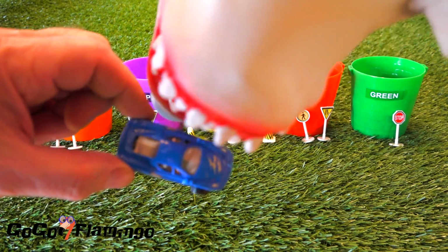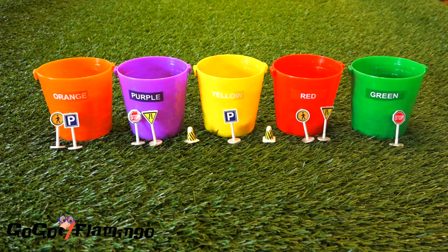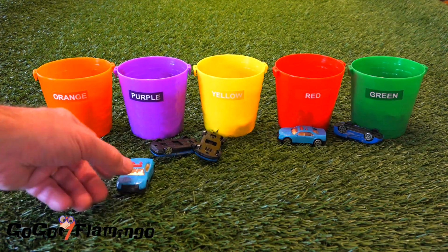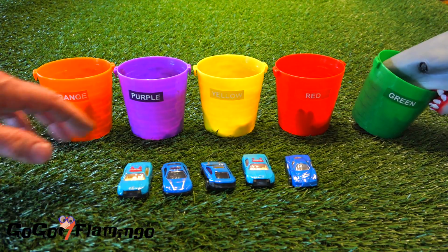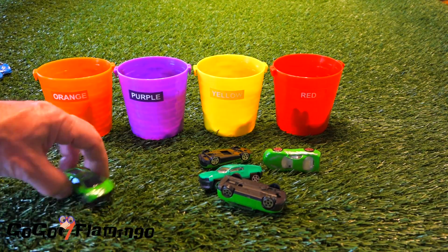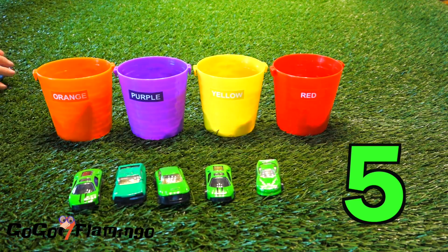What color is that? Blue car. Bye-bye, blue. How many blue cars do you think the shark ate? 1, 2, 3, 4, 5. 5 blue cars. Now, let's find out how many green cars there were. Thank you, Mr. Shark. 1, 2, 3, 4, 5 green cars.